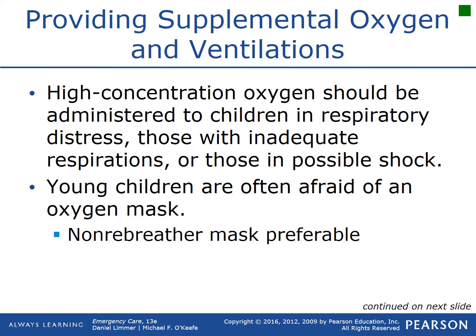So when giving oxygen, give it to those in respiratory distress, those who have inadequate respirations, and those who are possibly in shock. Preferred method is via blow-by with a non-rebreather mask. Or as I said before, you can use that oxygen tubing just to blow it past their nose and their mouth. Don't strap a non-rebreather to their head and be blowing oxygen into their eyes and everywhere else. Just blow-by oxygen.